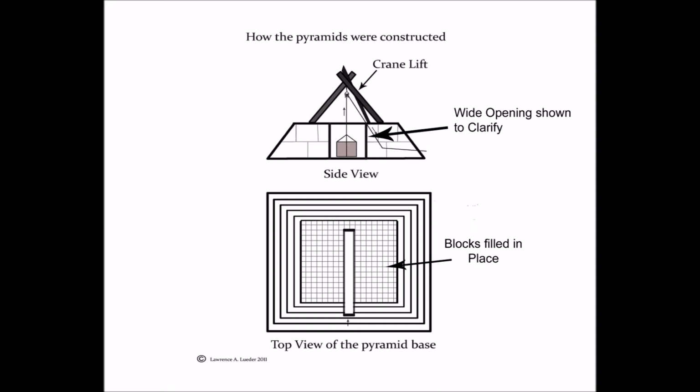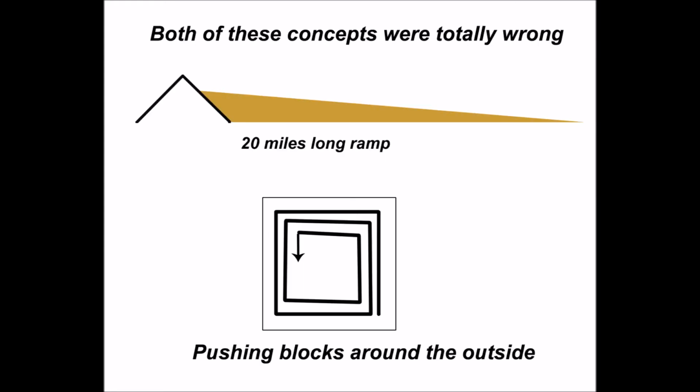In other words, they had only to push the blocks to the center of the pyramid on a practically level surface. A second crew would then set the blocks on hoisting pallets. As each level is laid, the cranes are moved one level up at a time. There was no spiral pushing of the stones around the outside perimeter. This would have taken several generations to even consider doing this way. And to even think of a ramp built of sand is also ridiculous.